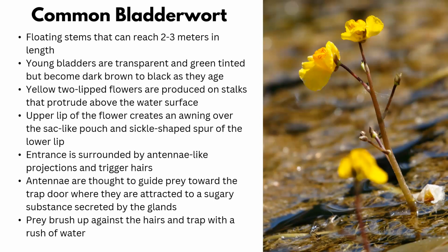So it slowly dissolves it. So it can reset in about 20 minutes. So by the time that it drains all the water, gets ready again, it can go again to eat something in about 20 minutes. So it can eat quite a bit throughout the day.